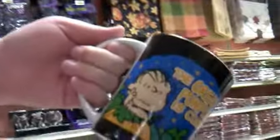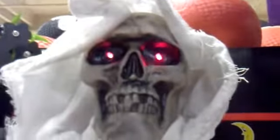Oh, a standing Halloween character. Your favorite. That's really nice. Look at this standing Halloween character. This is a brand new one. Let's see. Press button. It says right here, press button on my hand. Where is it? Oh, there's the button right there.